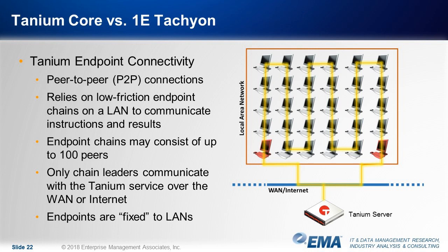And the value of a P2P solution diminishes when supporting smaller chain groups because of the proportional increase in required WAN traffic. Now even more significant is the fact that laptops and other endpoint devices are more mobile than ever before and commonly move between business, home, and other remote locations. P2P solutions such as Tanium are only designed to support static endpoints that are connected to a fixed LAN.